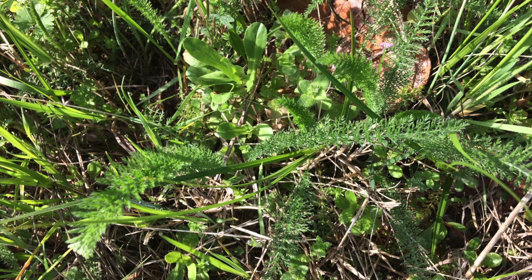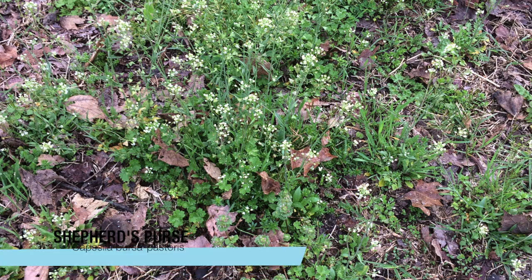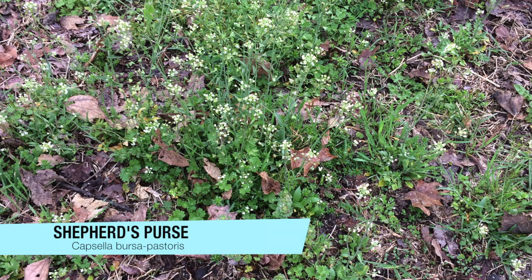So here's this. It'll have little fern-like leaves. You need to get it identified and get the smell, and then you can always tell what it is. Or later on, it's going to make this pretty umbel of tiny little flowers. But there's yarrow. Hey, look, it's shepherd's purse. We just kind of mentioned this with the yarrow.